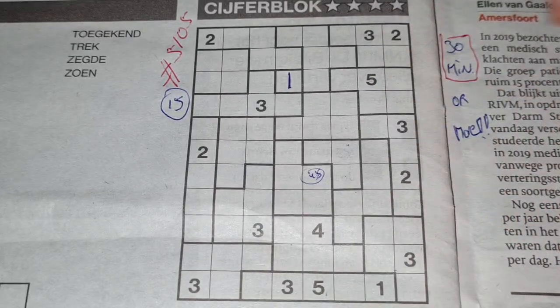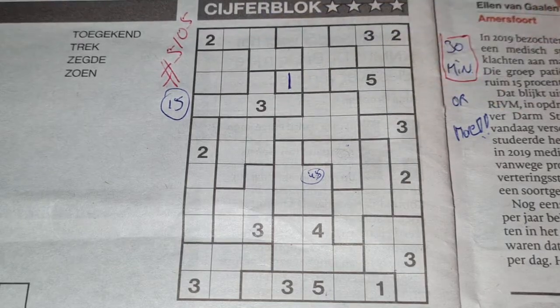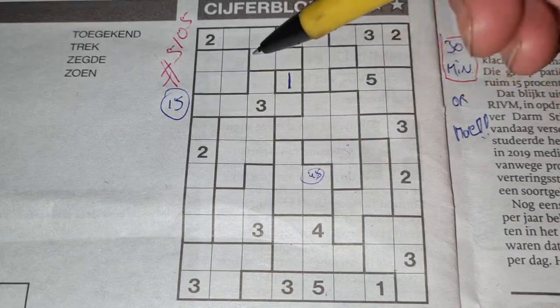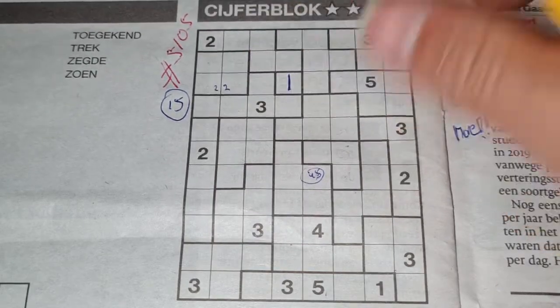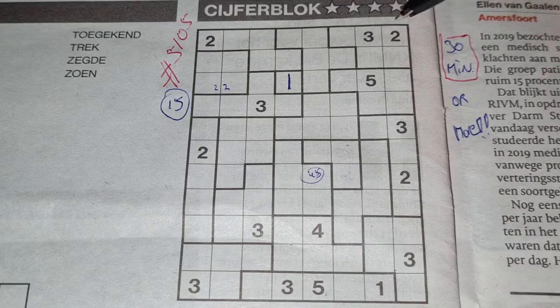Okay. One triple box. Quadra box. I see one quadra box here. Only one quadra box. It contains the 1, the 2, the 3, and the 4. Those two boxes can be 2, so the 2 could be here, could be there. All right. Okay. Only one quadra box.